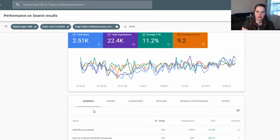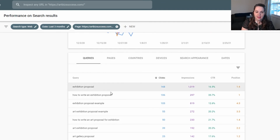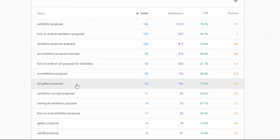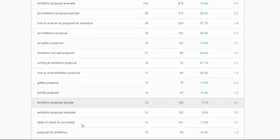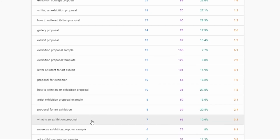By clicking on that blog post, now it shows up in my filters. Now the only information that I see on my queries is just the information about that one page on Allison's website, just about exhibition proposals. And so now we can see every single one of those 300 different keywords that people are looking for, all about exhibition proposals, that they're going and clicking on Allison's work on this. So art exhibition proposal, art gallery proposal, writing an exhibition proposal, gallery proposal. Some of these don't even include the term exhibition or proposal, but she's still getting traffic for them.